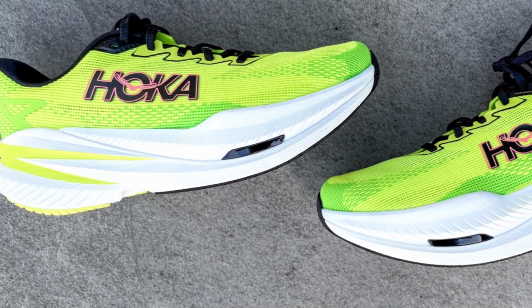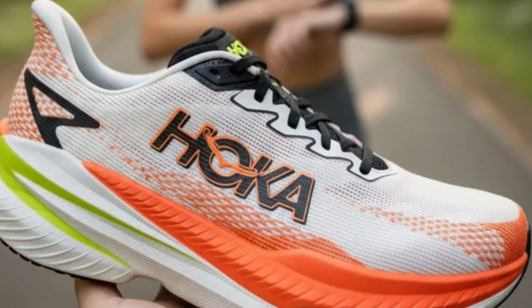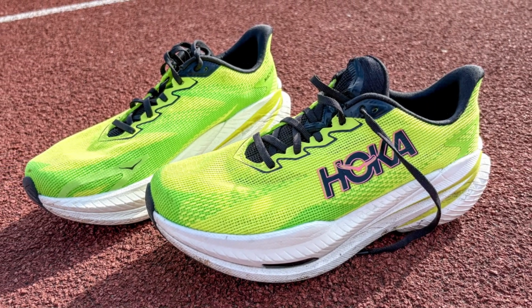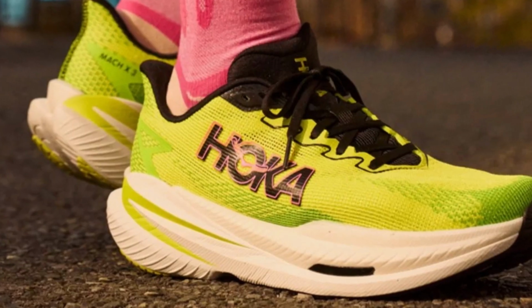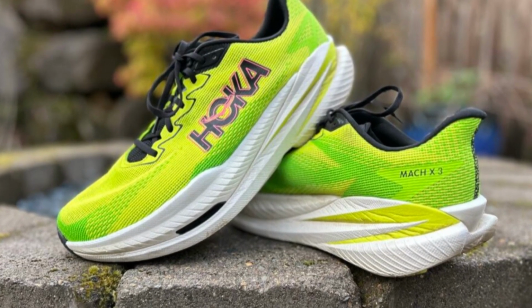All that cush kept us from feeling beat up after tempo runs, and the winged plate seems to enable a smooth, balanced feeling of propulsion. We love this training shoe for making the miles feel easier and go by quicker. The swallowtail shape of the foam under the heel, combined with the shoe's overall mild rockered silhouette, made for a notably fluid stride, especially for heel strikers.